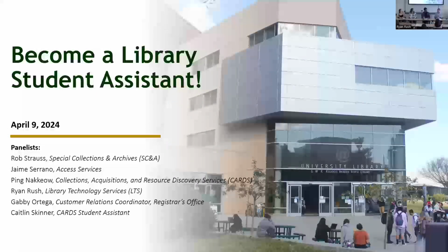So there's a couple of reasons we wanted to hold today's event. First of all, today is National Library Workers Day, so it's a way to recognize the student assistants in the library and the important work they do for the library. We wouldn't be able to do a lot of the work and projects and stuff without their help.